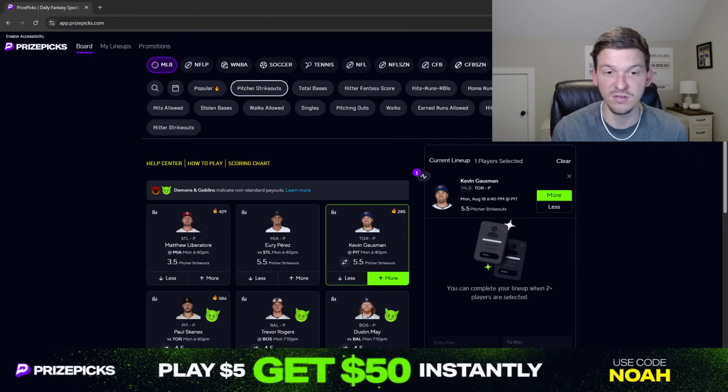And this is a Pittsburgh team that will definitely chase pitches. It's a Pittsburgh team that doesn't have a lot of plate discipline. There's a lot of guys in this Pittsburgh lineup that have high strikeout rates, that have high chase rates. So I think this just sets up as a really good spot for Kevin Gausman to be able to get some strikeouts. We're going to be taking him for more than 5.5 Ks here as our first prop for today.